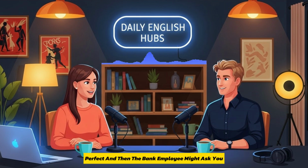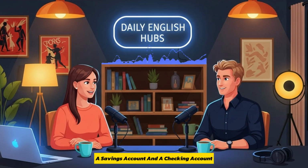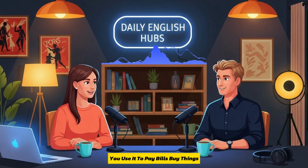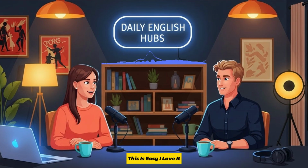Perfect. And then the bank employee might ask you, "What type of account would you like?" Okay, so what types are there? Usually there are two main types, a savings account and a checking account. A savings account is for saving money. You put money in and you don't take it out very often. Right. And a checking account is for everyday use. You use it to pay bills, buy things, get cash. Got it. So if I want an account for daily life, I say, I'd like to open a checking account. Exactly. And if you want to save money, you say, "I'd like to open a savings account." This is easy. I love it.